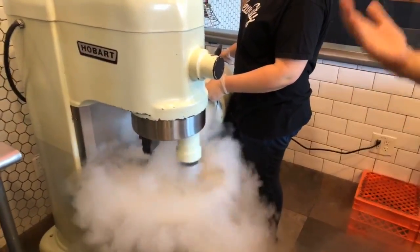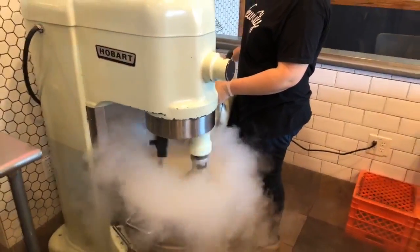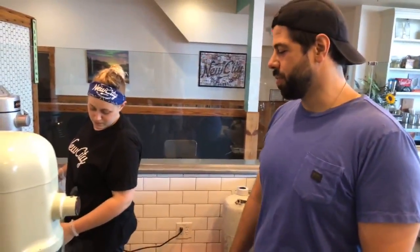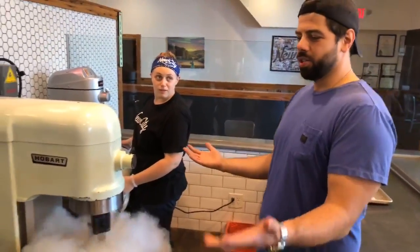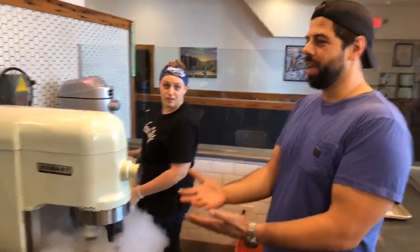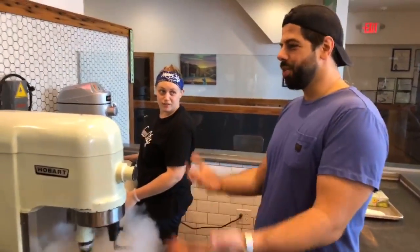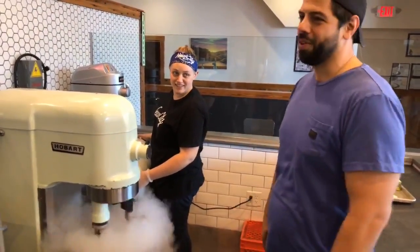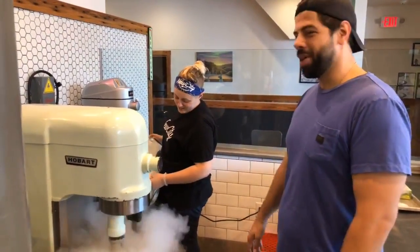A lot of our serendipitous happenings turn into cool flavors. One of our ice cream cooks here, Meldo, messed up and put our toasted coconut ice cream into our pineapple ice cream, and it became a salted toasted coconut pineapple ice cream. It was one of our most popular flavors we've ever done. It stayed on the menu forever.